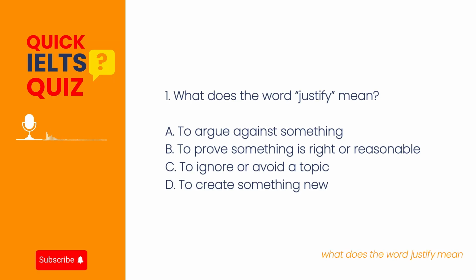What does the word justify mean? A. To argue against something. B. To prove something is right or reasonable. C. To ignore or avoid a topic. D. To create something new. You have 5 seconds to think.